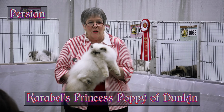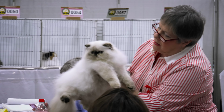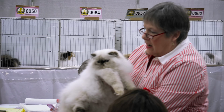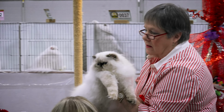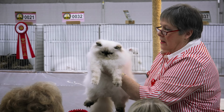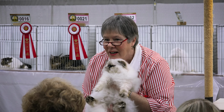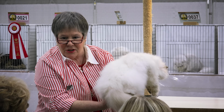A pointed Persian. It has blue eyes. The little Himalayan. A very young girl, but look at the depth of the eye color on this kitten. Just fabulous. She's got beautiful point color. And look at how sweet she is. The body style, that presentation.